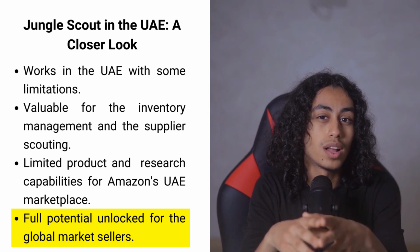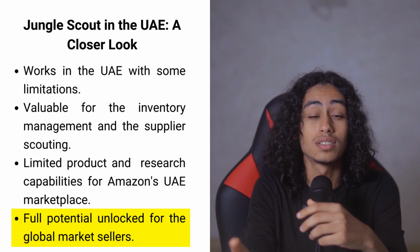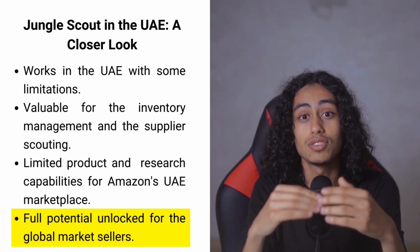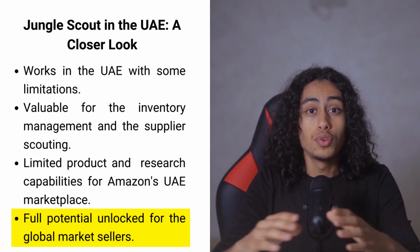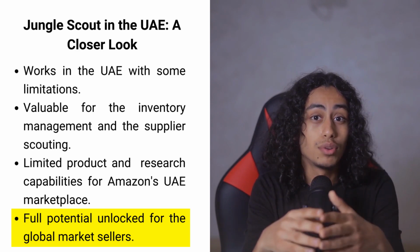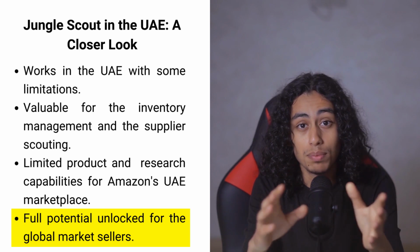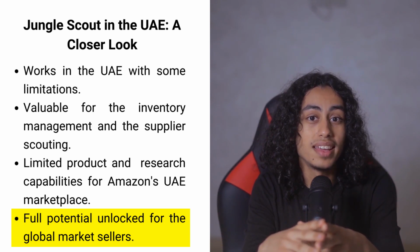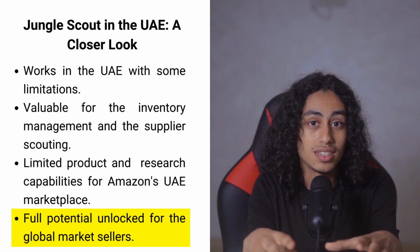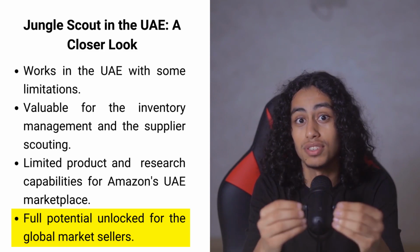This means that while the tool may not provide direct insights into local market trends and products, it still offers valuable resources for inventory management and supplier relations. For UAE sellers aiming at global markets, Jungle Scout remains an invaluable asset, offering a gateway to broader opportunities. The platform's limitations within the UAE are offset by its comprehensive support of global selling strategies, making it a versatile tool for sellers with international ambitions.